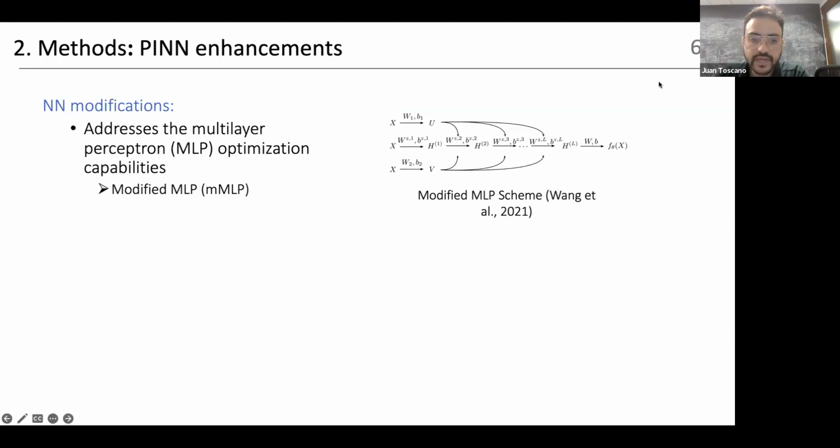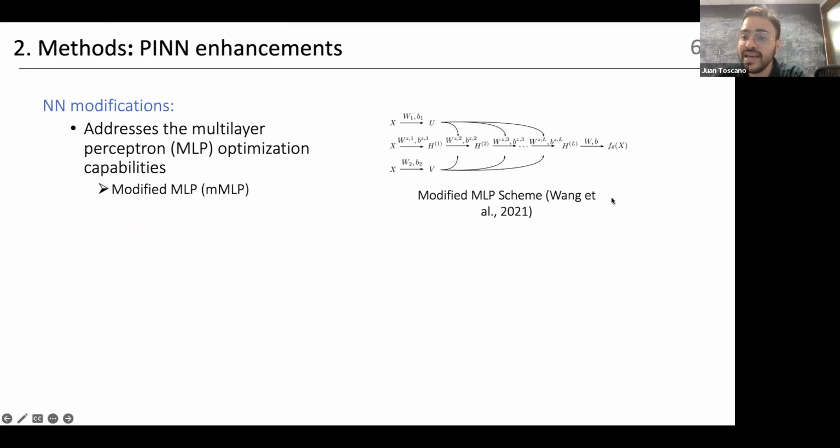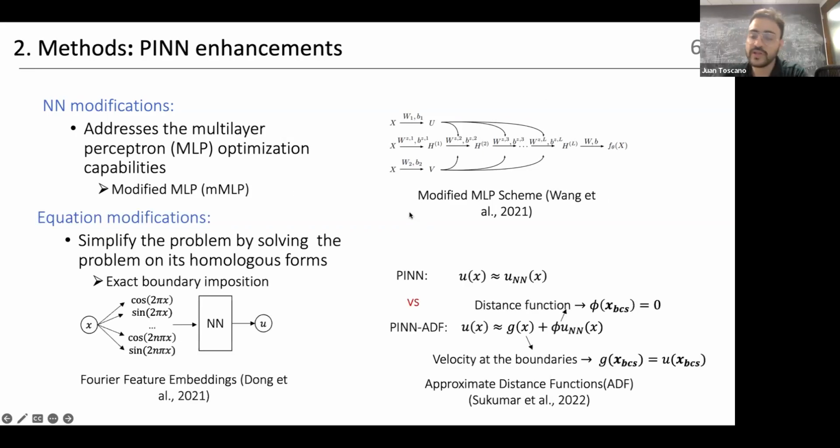For the equation modification, the idea is that we simplify the problem by solving it in its homogeneous form. For this case, we're going to use exact boundary imposition. How this works is, if our boundaries are satisfied by definition, then we don't have a loss term related to the boundaries. So then our optimizer can focus on a single loss term. For example, here's how we can do it if we want to impose periodic boundary conditions.